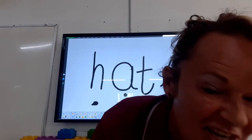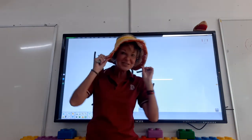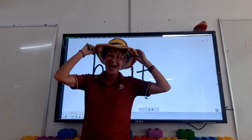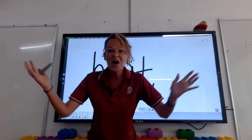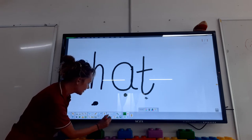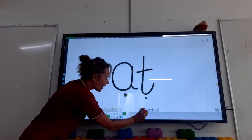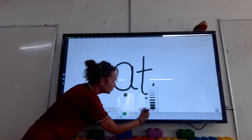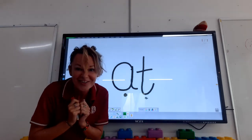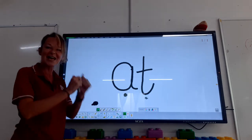And look, boys and girls, here is my favourite hat. I do like to wear a hat when I go to the beach. So, now you've seen my favourite hat. There we go. So, now a little bit more magic. We need to say bye-bye to this hat. Bye-bye hat. And we're going to make a brand new word just for you. You ready? Remember, "at", and we end all the time to make it nice and easy, lemon squeezy.